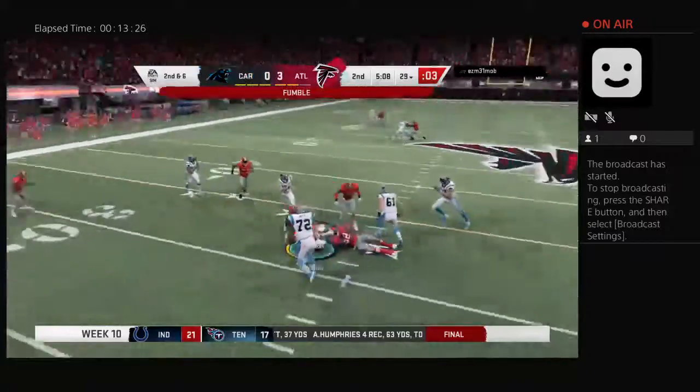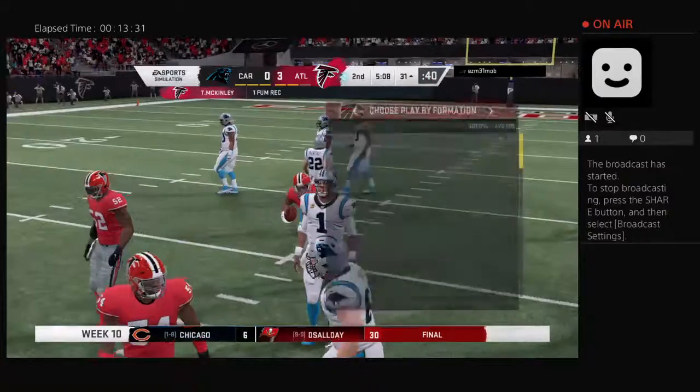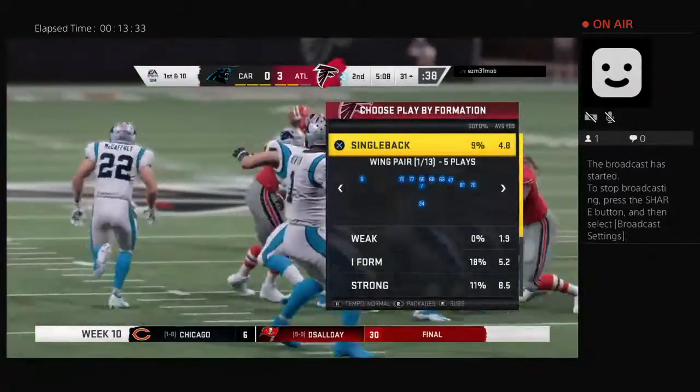Newton now to throw. Cam fighting. He lost the football. It's out, and the Falcons grab it. And his guys are going to take over at the 31-yard line.